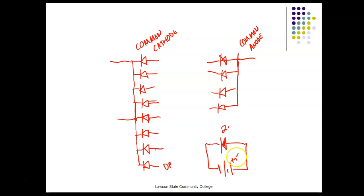Yeah, and so I'm putting 5 volts over here. This guy, as soon as I get above 2 volts, turns on. As soon as it turns on, it acts like a closed switch. So anything above 2 volts would be considered a short circuit. So what does that mean if I'm going to do this?